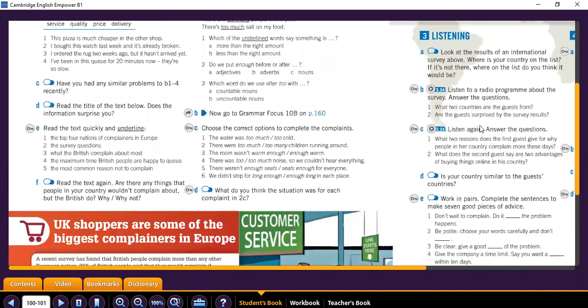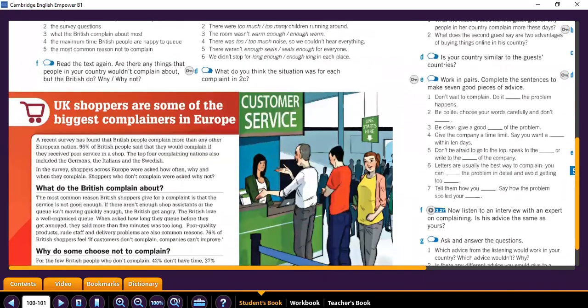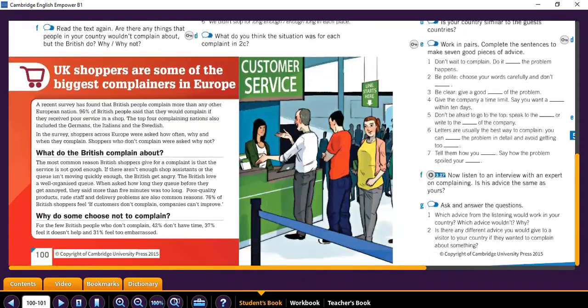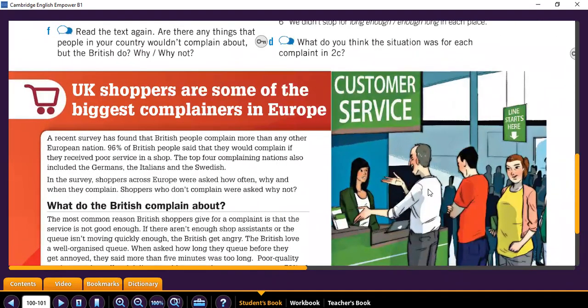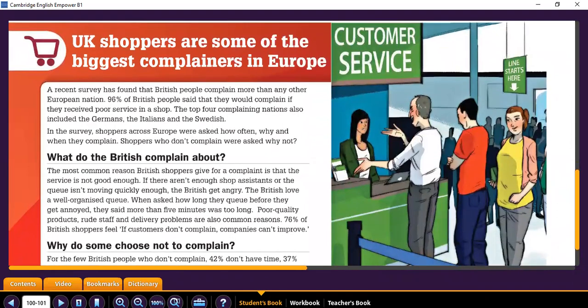Okay, everybody, can you see the book? Yes, teacher. Okay, thank you. So, here we have, look at this. We have these, how can I say this title? UK shoppers are some of the biggest complainers in Europe. Si los compradores del Reino Unido son los que más se quejan en Europa, ¿no? These are the biggest complainers in Europe.